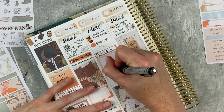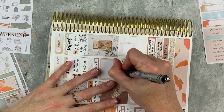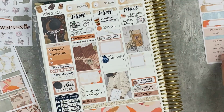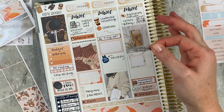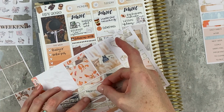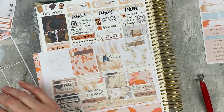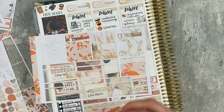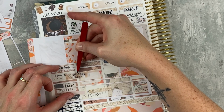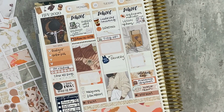And then here, I'm just adding in my Blue Apron delivery that I totally forgot about. And my pen was not working on the uneven surface because there's a bunch of stickers behind that page. But yeah. Okay, here's where I remember Veterans Day. So I just pulled this Virgo and paper clear sticker. And I just layered it with a little glitter heart. Pops that right in.